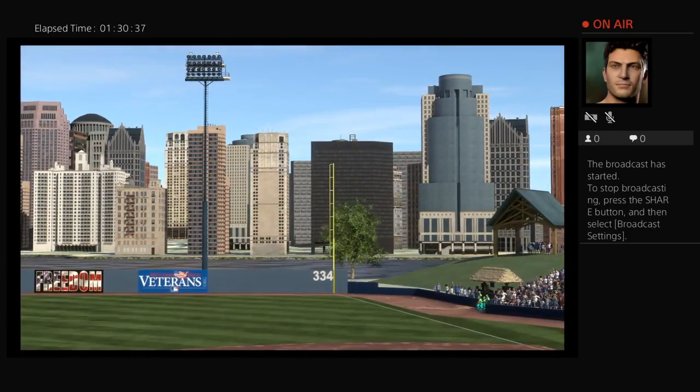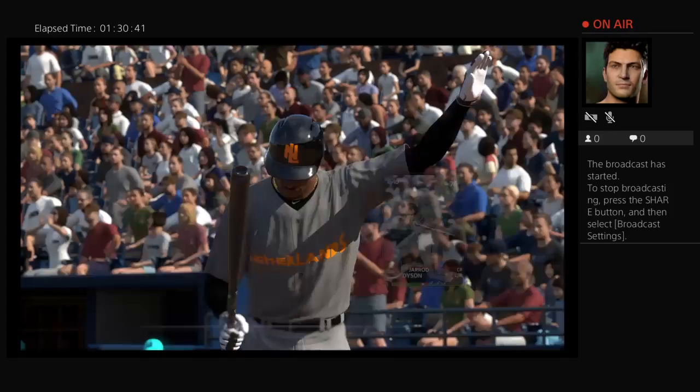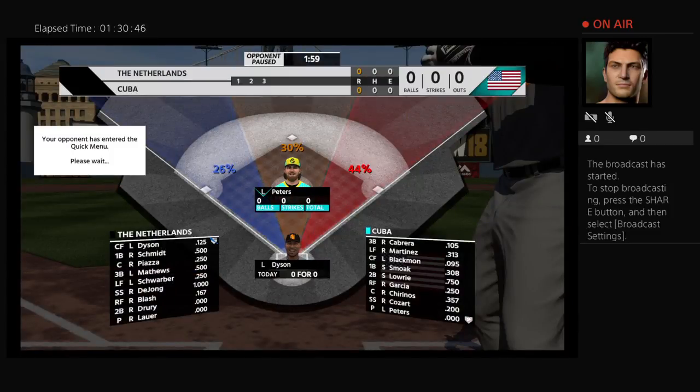Afternoon baseball here on the show. Should be a good 3-inning. So coming to the plate, Gerard Dyson. And we are ready for some daytime baseball. Center fielder, Gerard Dyson.